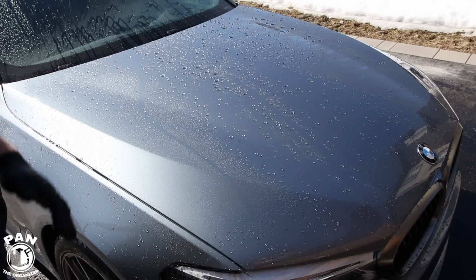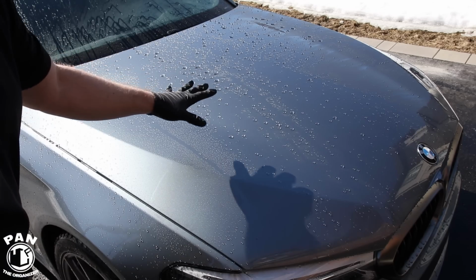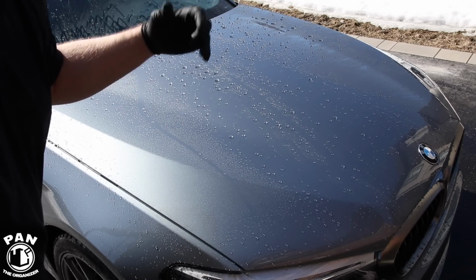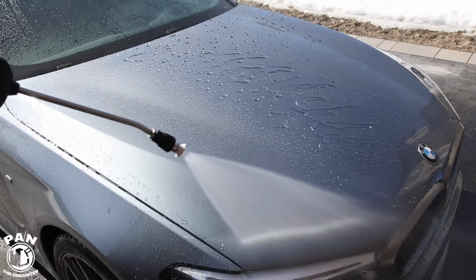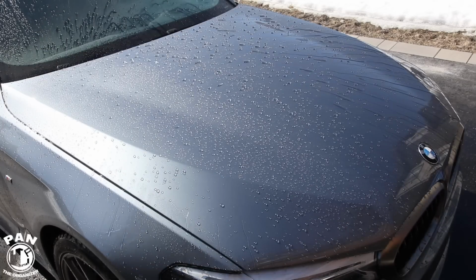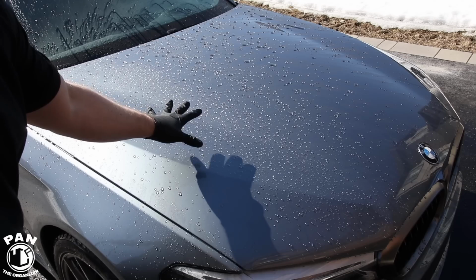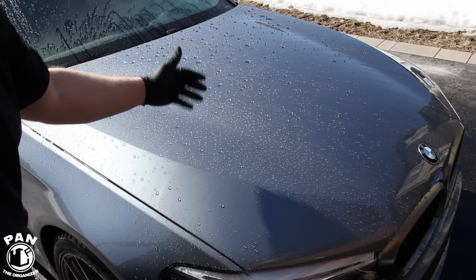All right, so for the baseline test, we're going to see the water properties of the ceramic coating after 10 months. So the hood has been completely washed, and now we're going to test for water beading and water sheeting. So as we can see, very nice, tight and round water beads, a bunch of them, sign that the protection is obviously still performing great.